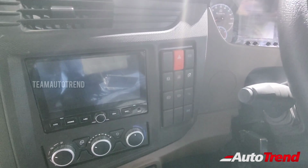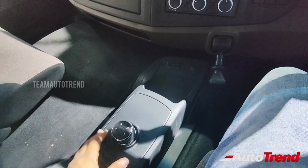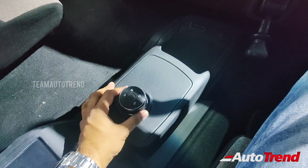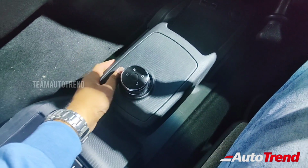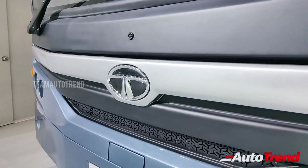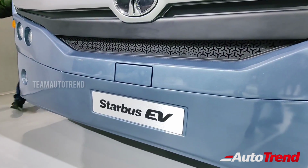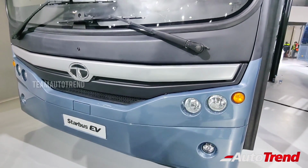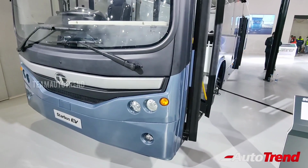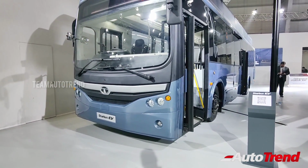And yes, since both the EV and fuel cell version don't use an actual engine or gearbox, instead of a transmission lever, you get to see just a rotary selector, quite similar to the one seen on the Tata Tigor and Nexon EVs. Finally, talking about the buses showcased by Tata Motors. Tata Motors are already quite successful with their EV buses, which are already plying on metropolitan roads, and this year is their latest launch, the Tata Star Bus EV.